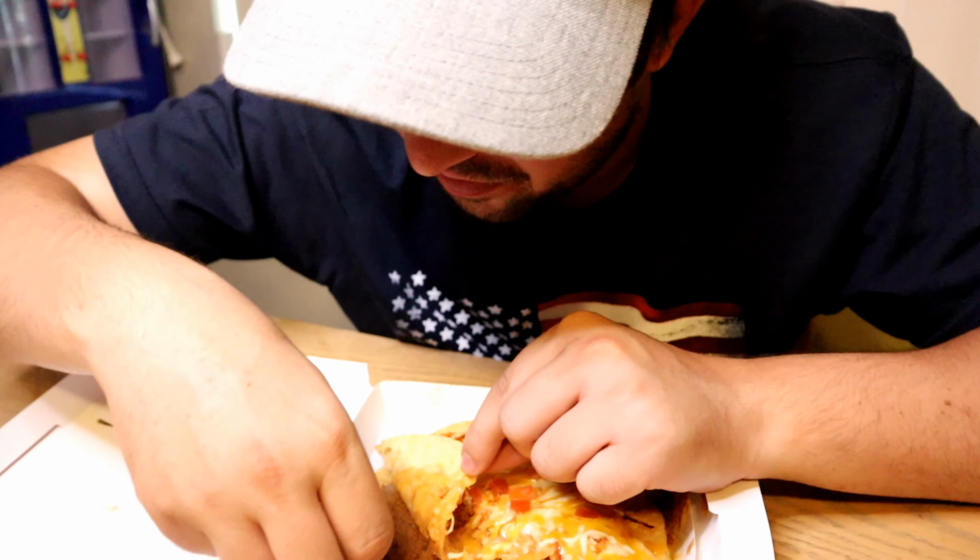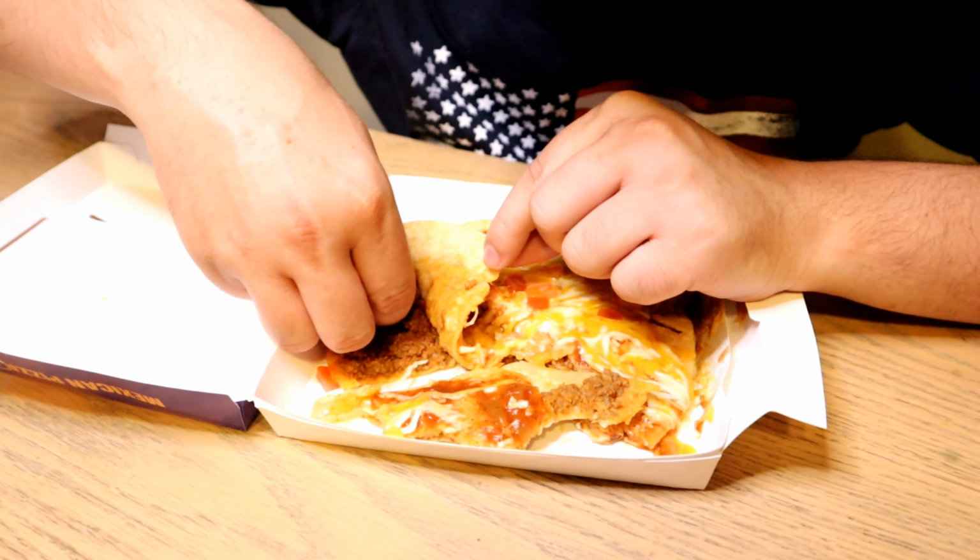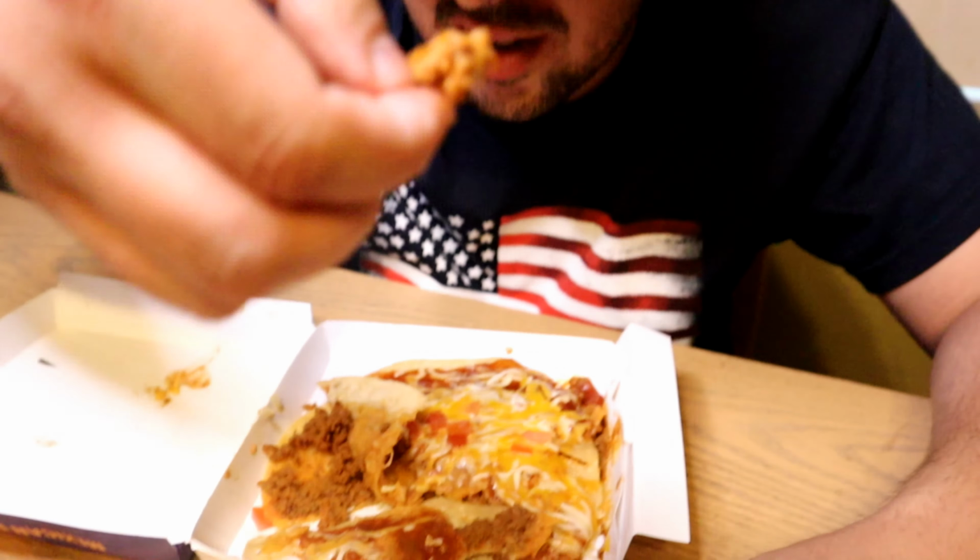Okay, guys, I'm going to just try the beef, because I tried the cheese and everything tastes like cheese and beans. So I got a little chip, put a little on there. You can see there. Kind of tastes like a hard shell taco, to tell you the truth. It's not that bad. But I would still have it a 7.5 out of 10.